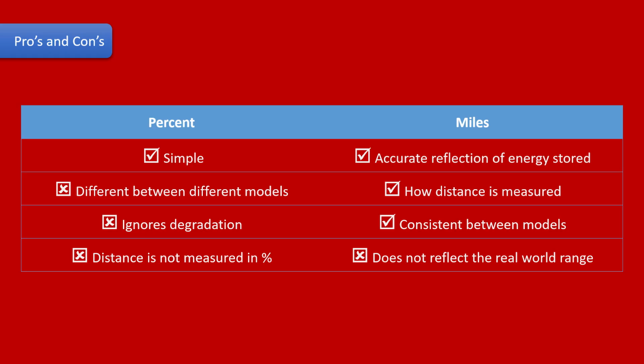Okay, so let's try and summarize the pros and cons for each. So first of all, percentage. Generally it's actually quite simple. It's not telling you something that's untrue as such, but it's not actually that accurate either. People say that they know how far they can do for 20%, but we know efficiency changes depending on temperature. So actually there isn't a fixed amount of miles you can do for even a percentage.